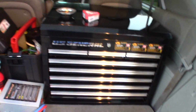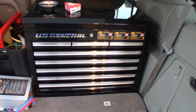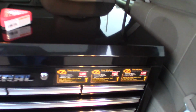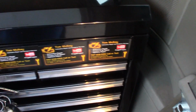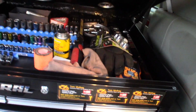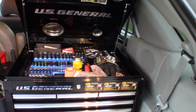But anyway, here is my new toolbox. I got this US General top box to put in here. And it seems to work out pretty well, actually. It's nice and big and deep. I was thinking about getting a tool cart and cutting the bottom off, but this is actually deeper. Seems to hold up better.